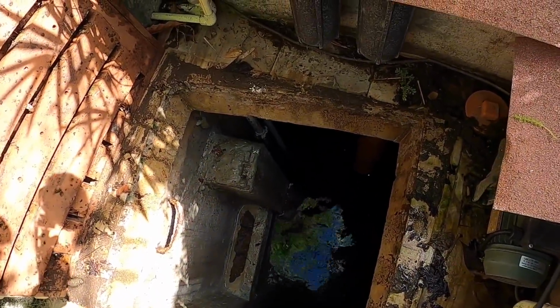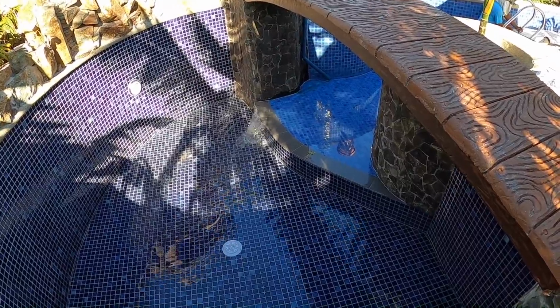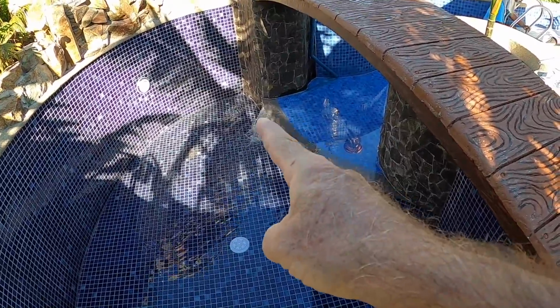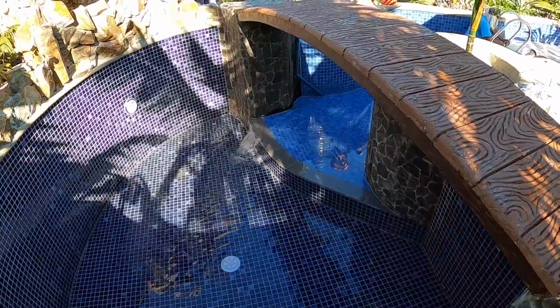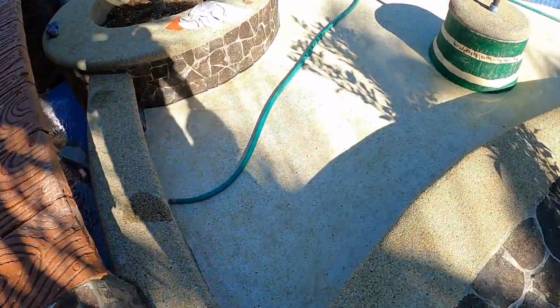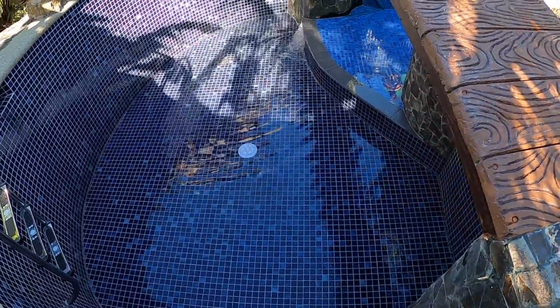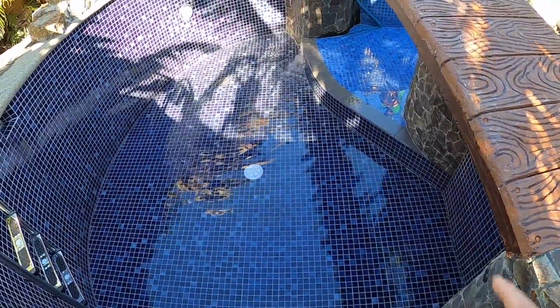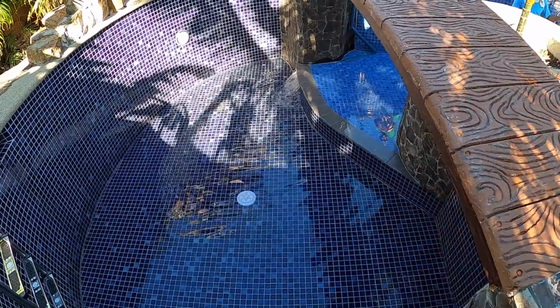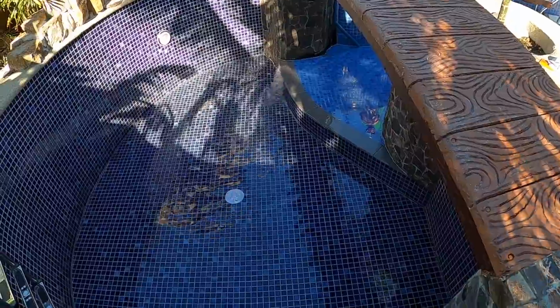Smells like chlorine. I can smell. And now we're dumping the water in from the cistern. That's the water coming over there from the sump pump that's inside the cistern. And we also have the garden hose dumping water at the same time. So this is the first drop of water into the swimming pool. They're going to need that to test all the pumps and the filter, waterfall, everything.